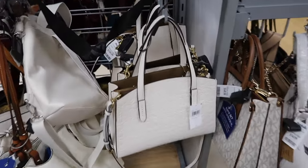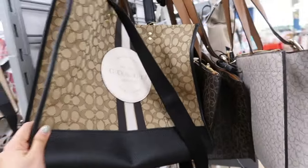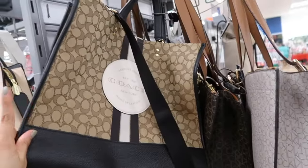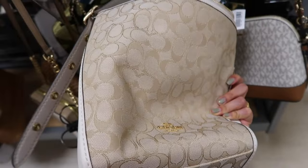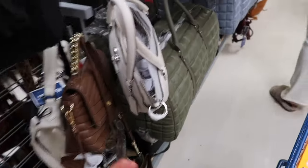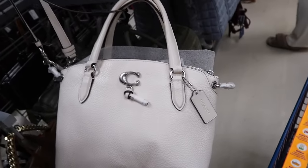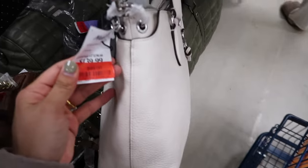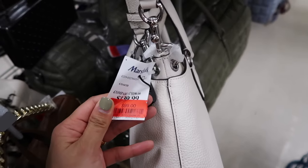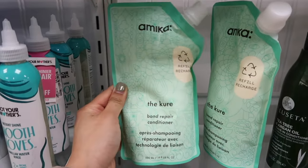They honestly have a ton of Coach stuff here. They have this handbag, this gorgeous big tote bag, I think is so cute. They even have this Coach bag down here. If you guys are looking for Coach, I would definitely recommend coming to Marshall's. This Coach bag is super cute. It's literally just a plain cream Coach handbag, and this is even in the clearance section for $99, usually $140.